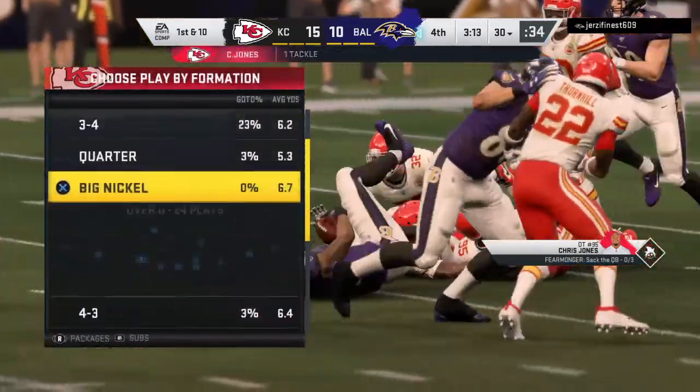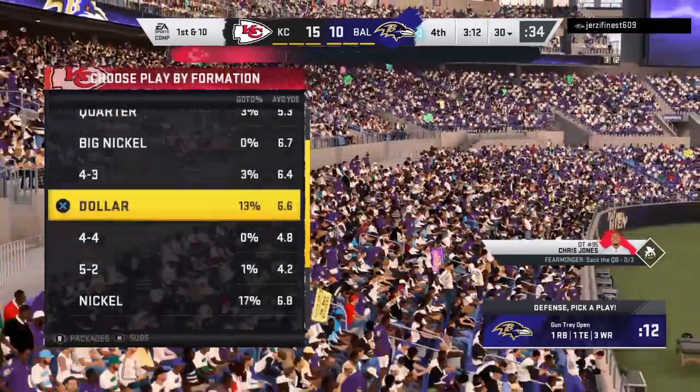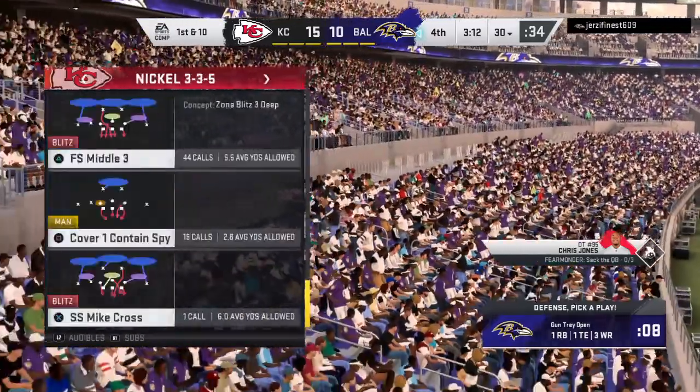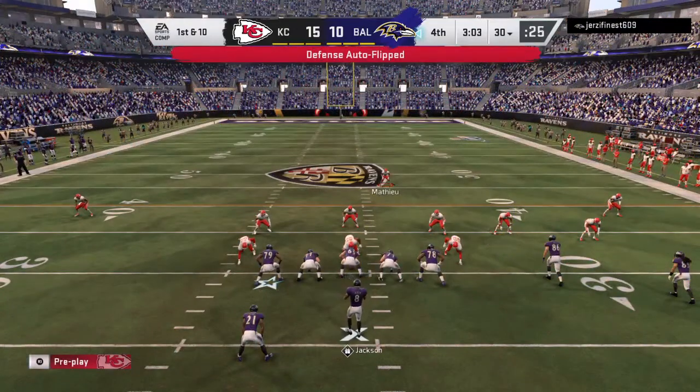So many teams want to throw the ball in this situation nowadays, but I love watching a team that has enough confidence to go ahead and run the football in that situation. That's almost a tendency breaker. So 1st and 10 now from the 30.